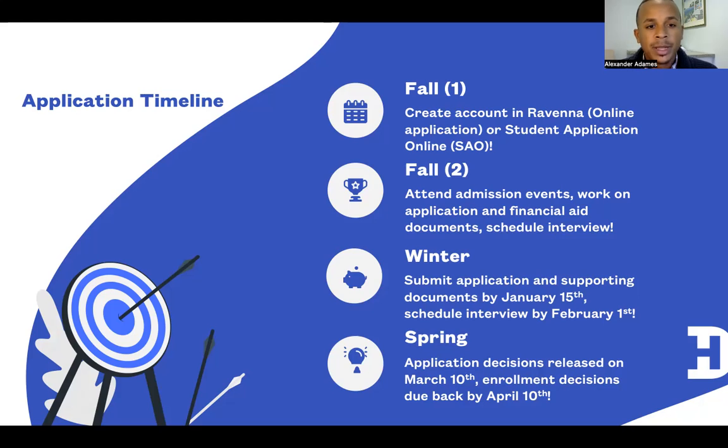In the wintertime, you want to submit the application and supporting documents. That will be due by January 15th, especially the financial aid application. If you want to be considered for financial aid, you must submit that financial aid application by January 15th. And your interview should be scheduled by February 1st. So you have up until February 1st to schedule your interview, but you want to make sure you at least get it on the calendar as soon as possible, just because those slots fill up quickly.